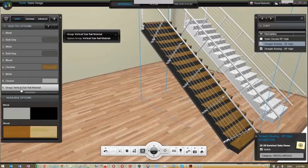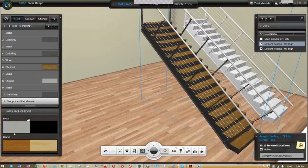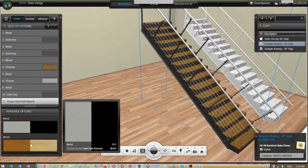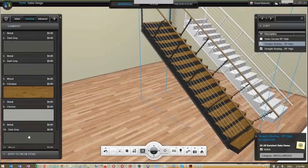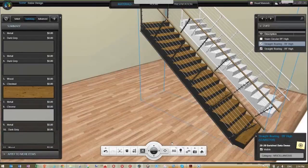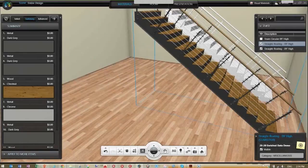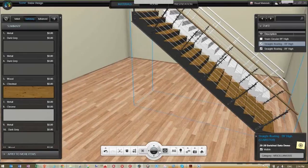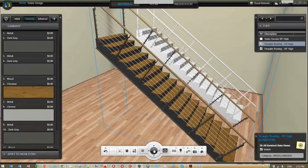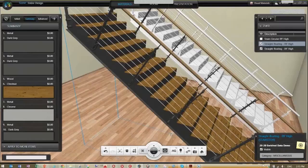Now it's going to do the vertical stair material. I'm going to do dark gray again. Now the group handrail, I'm going to pick an environmentally friendly bamboo handle. So here we have some stairs. I'm going to zoom in a little bit. Pop it and just do an HQ, just for the little tease right now.